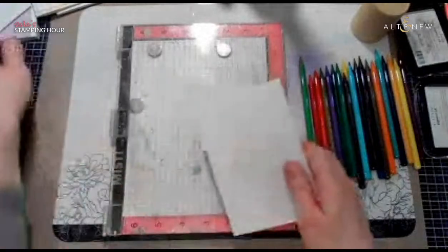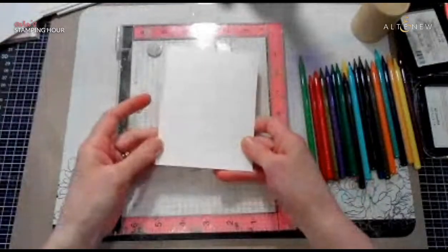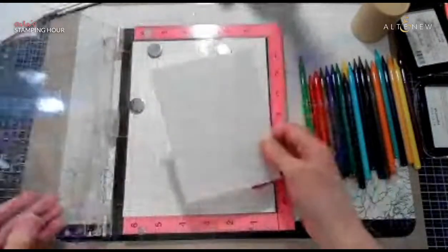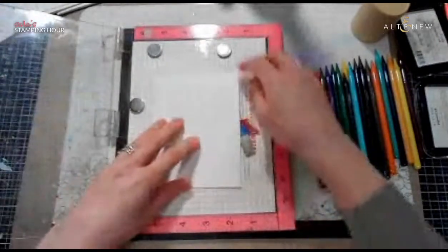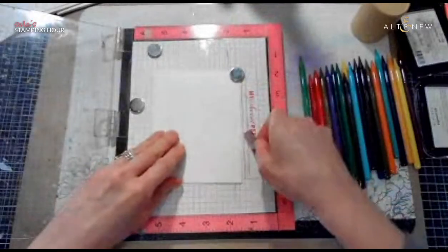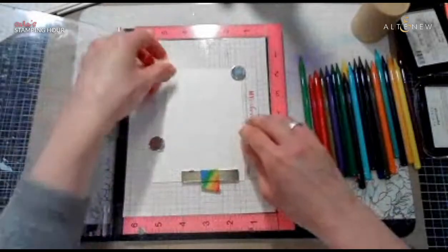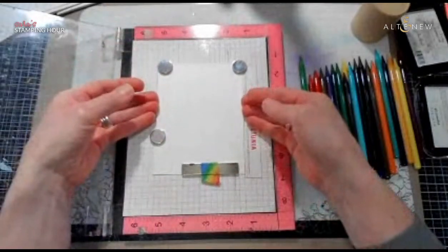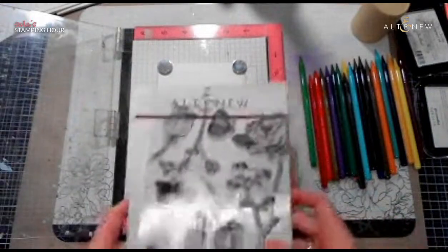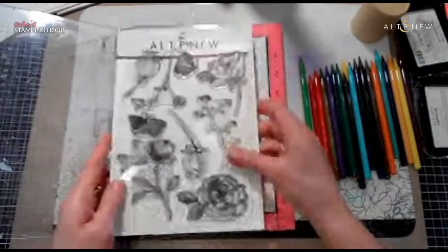So I'm going to take some, this is not watercolor cardstock, but it's a nice sturdy white cardstock. And if I'm using watercolor or any kind of watery medium, I always like to have cardstock on hand that's just a little bit sturdier and smooth. It kind of does the trick there. So I've got my cardstock all sorted in place, and I'm going to do a little bit of a background on here, and then I'm going to do some flowers.